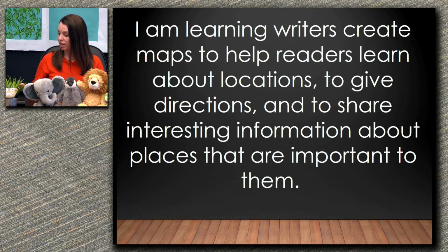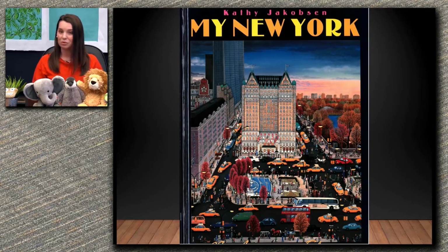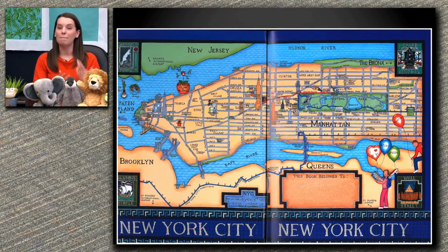And our author yesterday, Kathy Jacobson, used maps in her book to help readers know and see how to get around New York City. It was written through the voice of a person who lives in New York named Becky. Let's review the map of Manhattan, which is a borough or neighborhood in New York. If we were tourists, which means people who travel to a place to enjoy the culture and the people and the sights, we would use this to find our way around, much like I shared with my experience going to New York City a couple years ago.